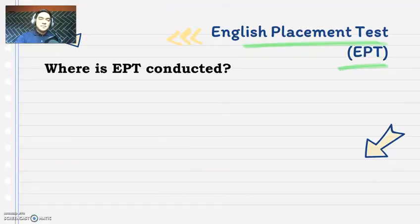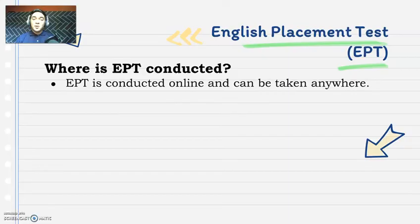Okay, so the English Placement Test. Where is it conducted? Luckily for you, it is conducted online and can be taken anywhere. It can be taken in the comfort and safety of your own home. You don't have to be on campus to take it, like your seniors. You can do it online. As long as you have a laptop, as long as you have a cell phone, you can take this test.